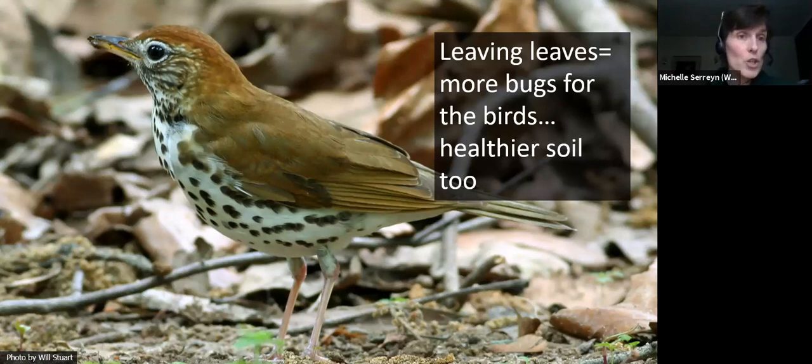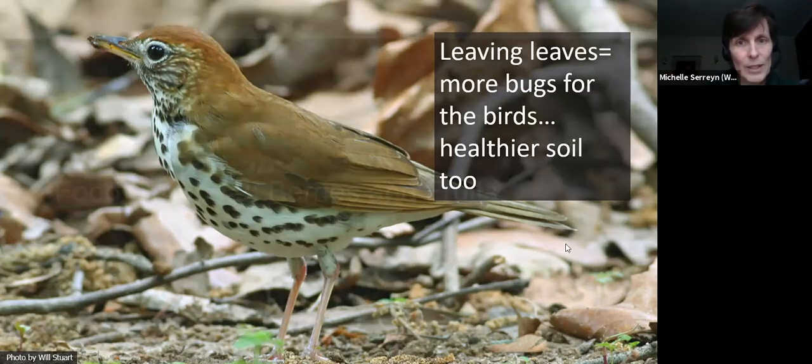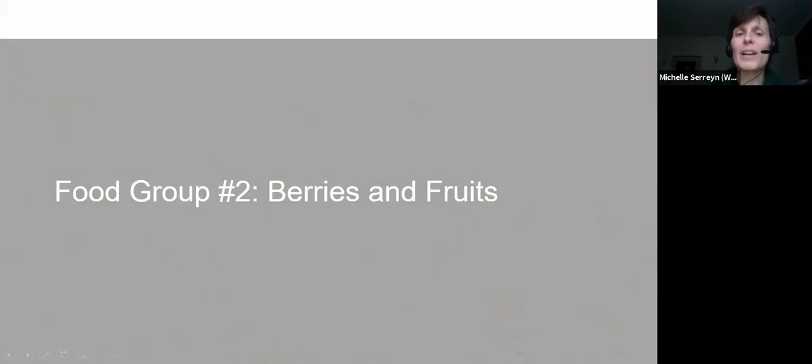And birds like this thrush, some of our wrens, some of our small warblers, they're ground feeders. And what they like to do is go in among these leaves and look underneath them for the insects that are there. So it's another source of food for them. Again, especially during migratory season, when these birds are heading out in the fall and going back down south. Of course, the leaves will eventually break down and also provide a healthier soil. So it's a mini ecosystem right there with the decomposers, the insects, the other invertebrates, and the birds making use of that resource. All right, we can move that to group number 2, berries and fruits.